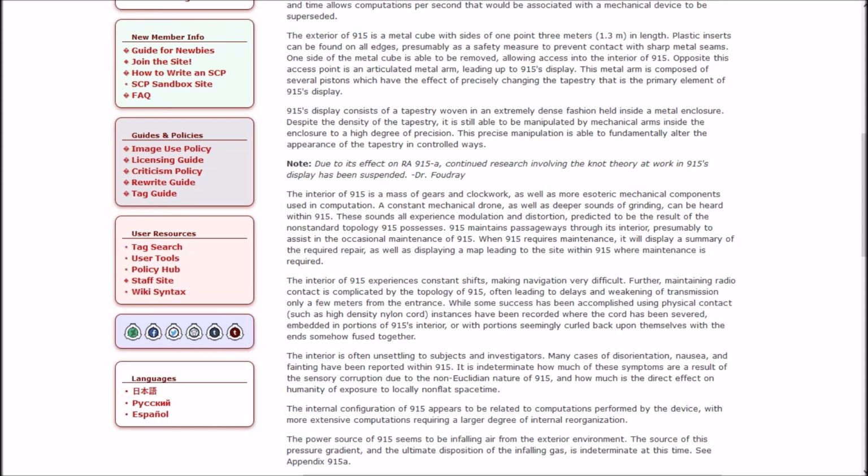This metal arm is composed of several pistons which have the effect of precisely changing the tapestry that is the primary element of 915's display. The display consists of a tapestry woven in an extremely dense fashion held inside a metal enclosure. Despite the density of the tapestry, it is still able to be manipulated by mechanical arms inside the enclosure to a high degree of precision. This precise manipulation is able to fundamentally alter the appearance of the tapestry in controlled ways.